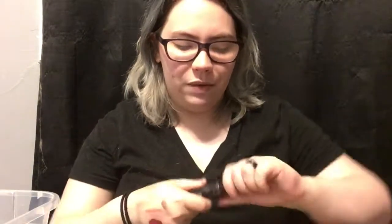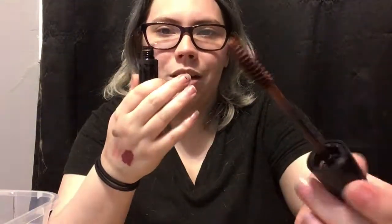Wet n Wild Color Icon Mascara in the shade some sort of bronze color, I'm assuming. I just don't reach for it. I'm sure it's very, very old. I mean, it did the job. It's like a nice bronzy kind of mascara. It flattered my eye color, but I just don't reach for it. There's no point in having it in my collection if I don't reach for it.